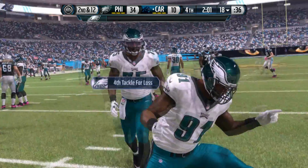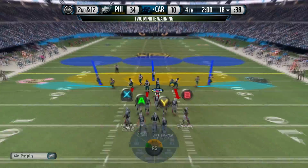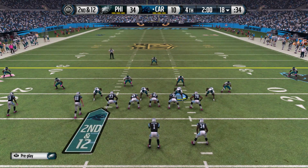So Ramsey, he's versatile, man. It depends on what team drafts him. He can end up being a safety. He can end up being a corner. But I still think pound for pound, he's the best man cover corner in this year's draft class.